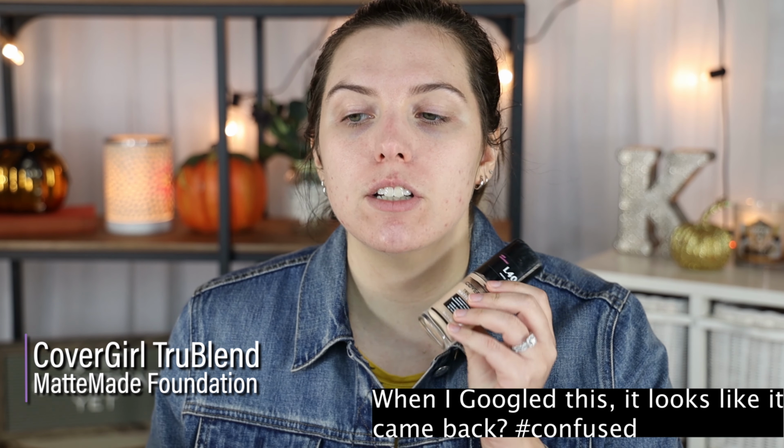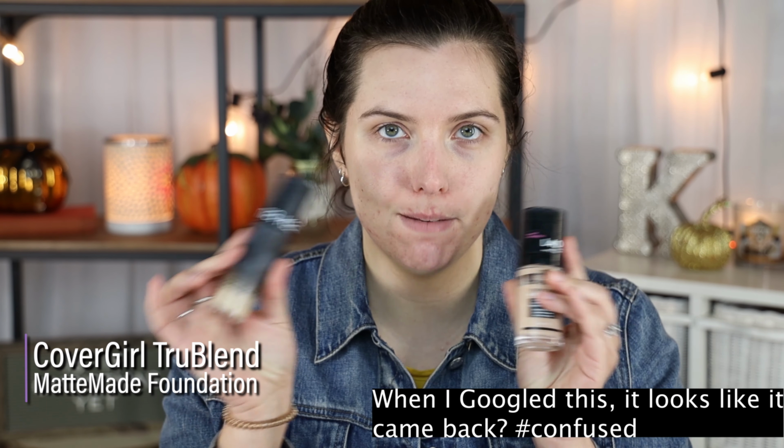For foundation today, I'm going to mix two foundations that are discontinued. This is the Sonia Kashuk Soft Focus Satin Matte Foundation. I haven't used this in a hot minute. It honestly probably needs to go after this video, but I loved this foundation. And then the CoverGirl True Blend Matte Made. I cannot use this on its own because it is very dark, so I like to mix it with something. And this is something else that also has been discontinued. I don't even think they have, well, they have Sonia Kashuk in Target, but I have never seen the foundation within the last year or so.